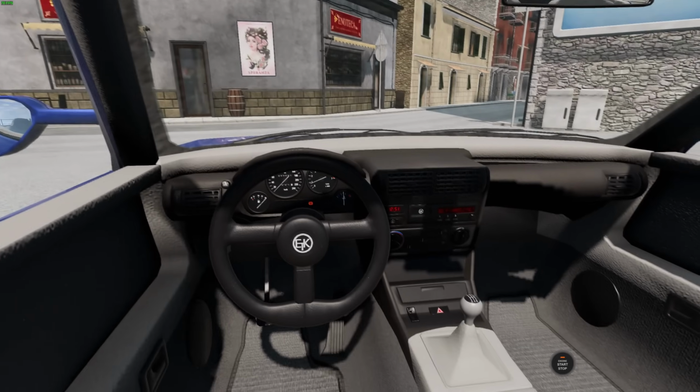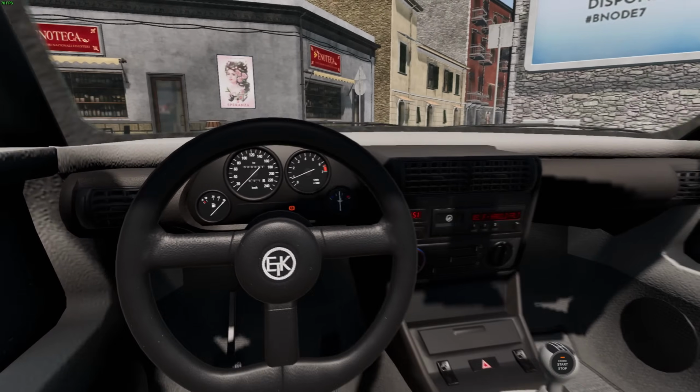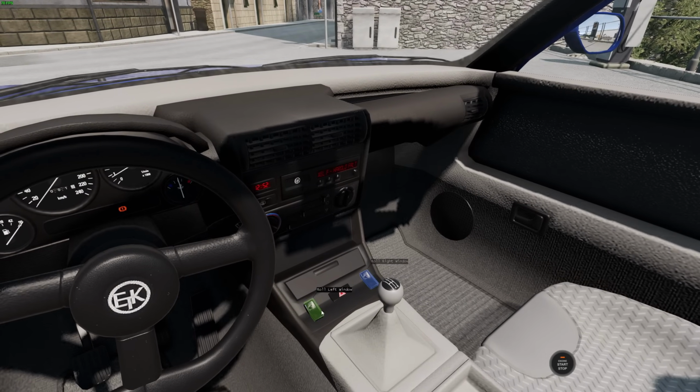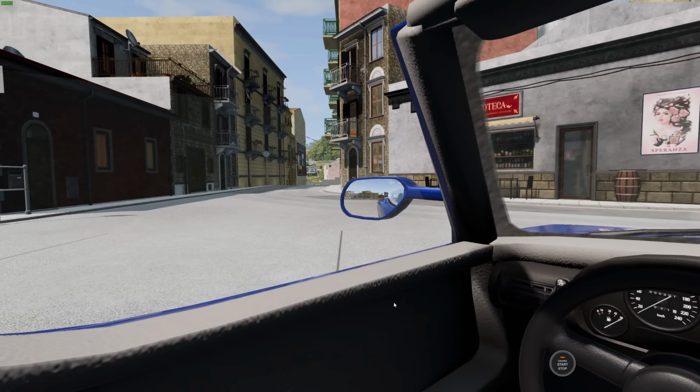We've also got a custom interior. Look at that steering wheel. It's very chunky, nice gauges there, a working digital clock, and look at these bucket seats. Wow, they're amazing. We even have electric window switches. Let's open the window. There we go. Look at that. I love mods with electric windows.